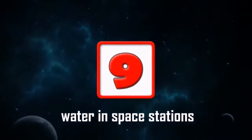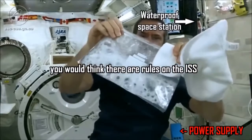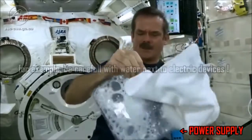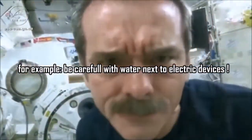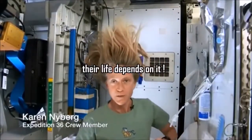Water in space stations. You would think there are rules on the International Space Station. For example, be careful with water next to electric devices. Their life depends on it.